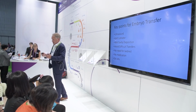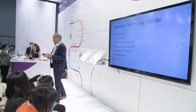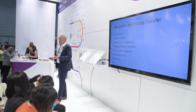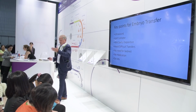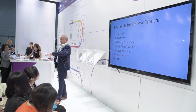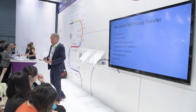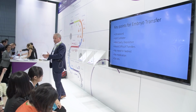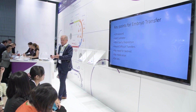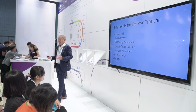As Steve said in the previous talk, we have a culture of openness and transparency, so we audit our results. And if one of our embryo transfer practitioners' results drop, then we all get around in a huddle to see whether we can learn why that has happened and whether we can improve outcomes. And that optimizes them.